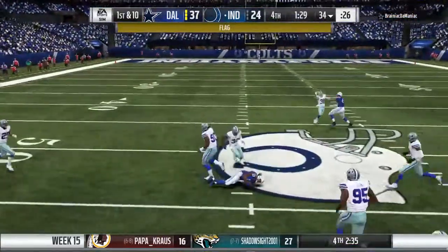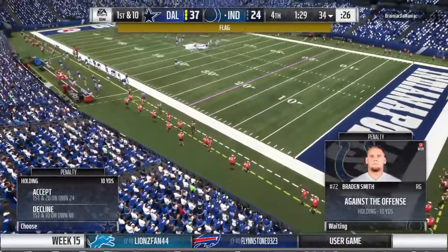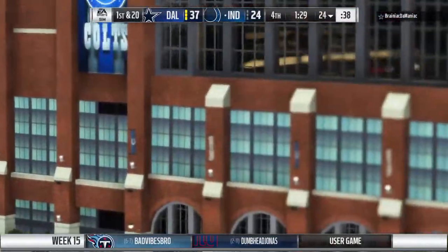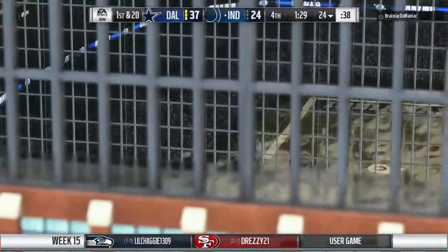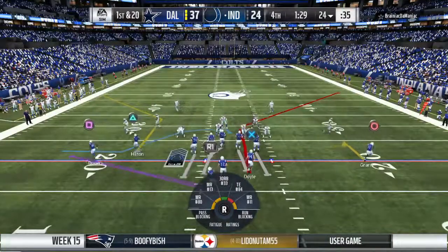Here's one. And oh, look at that. A diving catch. So a decent gain, but all for naught on the penalty. It's too bad, isn't it? They were feeling pretty good about it. The only people celebrating, the guys who just gave up that play. They're backed up here with a 1st and 20 now after the holding penalty.